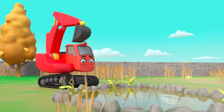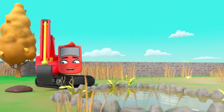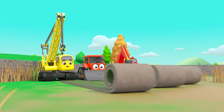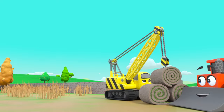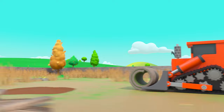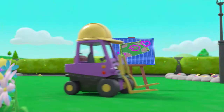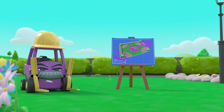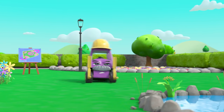First, Digley is cleaning up the pond, making it nice and clean. The frogs look very happy about this. Next, they've got to lay some fresh grass. Whoa! Great teamwork, guys! Oh no! Mr. Rubble has realised their plan to add a pond. He's not happy.